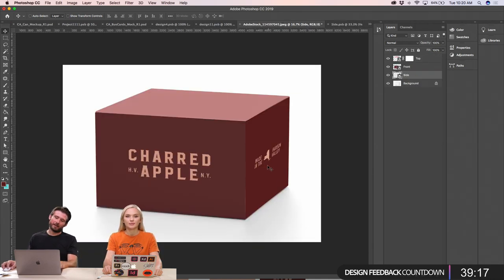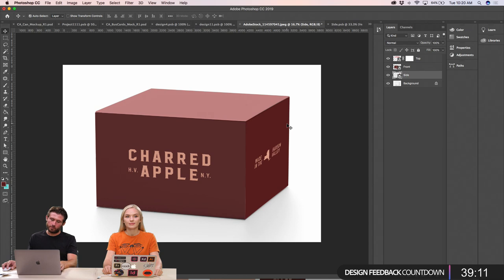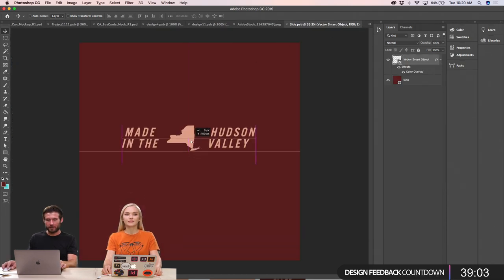So as you can see right here, it's skewing over, so you have that side of the box going as well. Right now it's kind of simple. We might want to put some other details onto here as well, maybe some social handles or something like that. That could be nice too. So let's use the text tool.